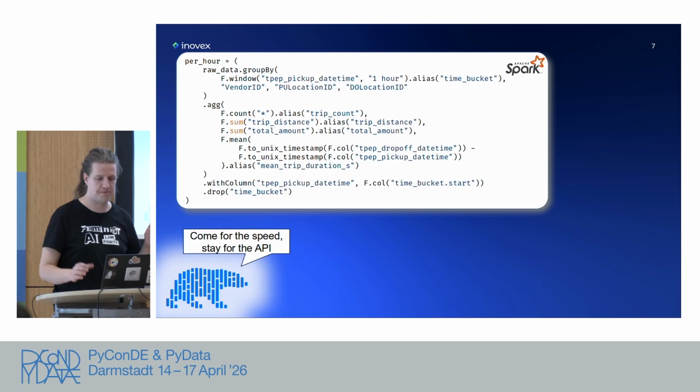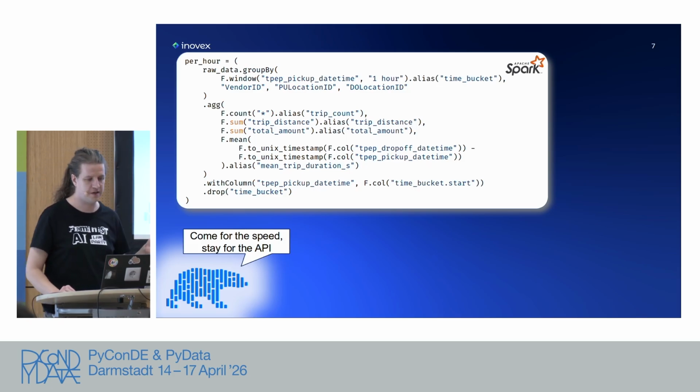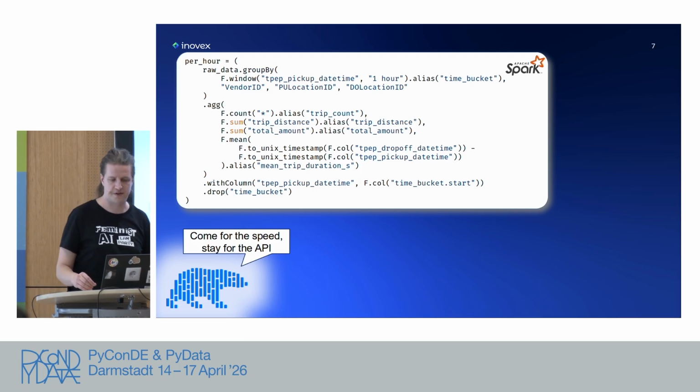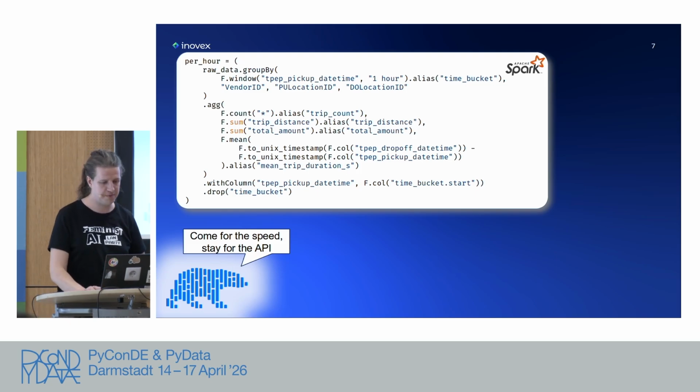Let's compare two bits of code. This is a feature processing written in Spark. I wanted to get the taxi trips aggregated by the hour, so I did a window function by 1 hour. Then I added some aggregations like the trip count, the trip distance, the amount of passengers, the mean trip duration. In the end, I needed to tidy up a bit, so reintroduce the pickup date time, and finally drop an intermediate variable.